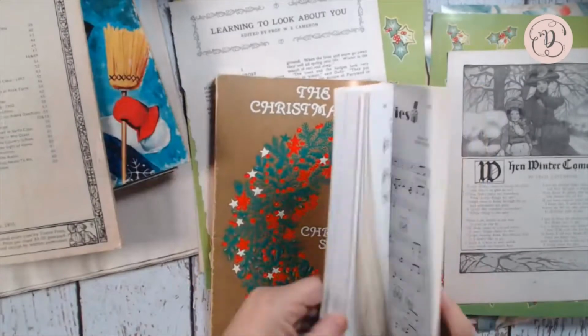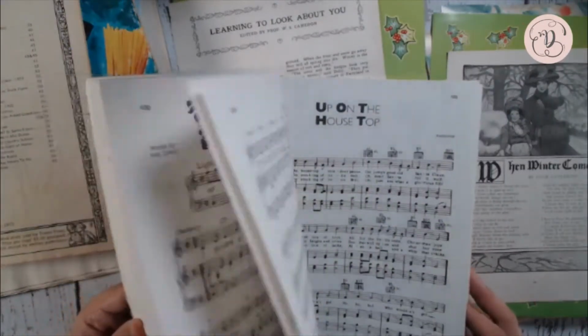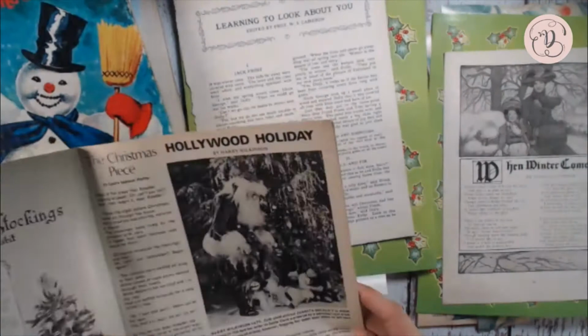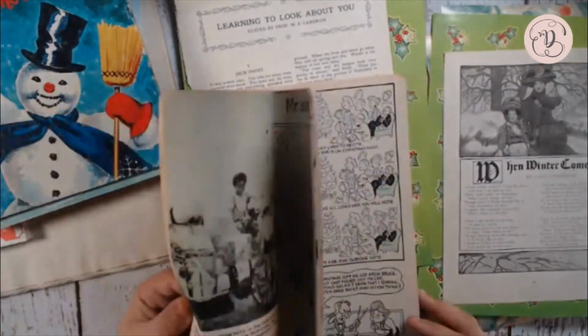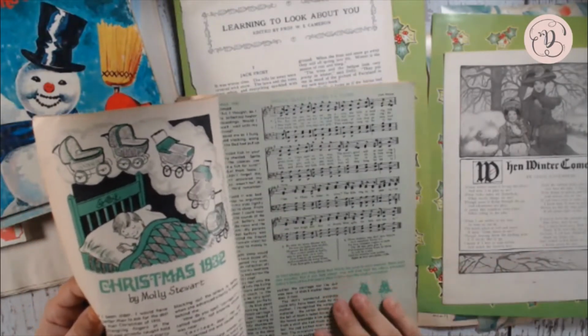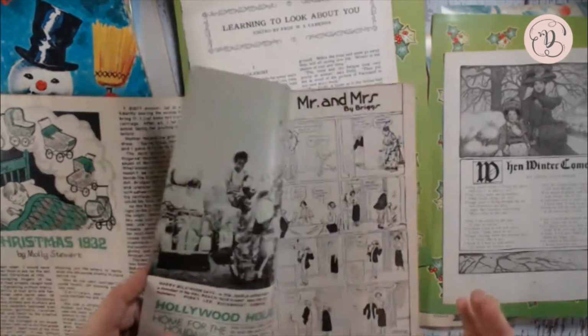Here is the family Christmas songbook. And I think we're going to use the other. This is more of a newer. This is the good old days book. I think I'm actually going to keep this more as we get into it for like ephemera.